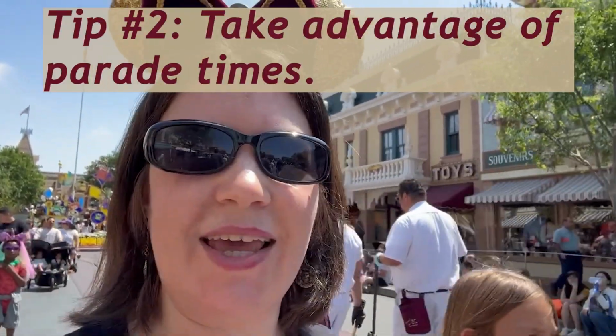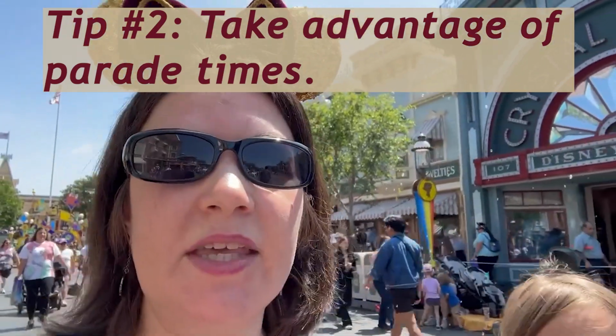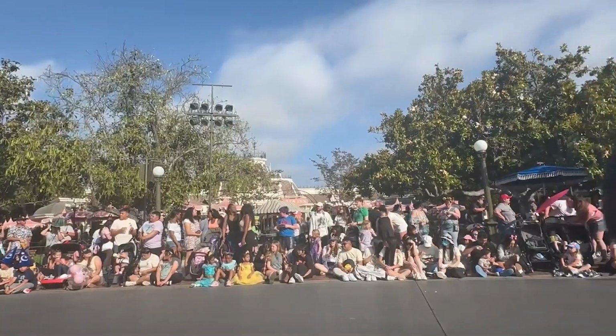Speaking of, tip number 2 is to take advantage of the parades. During busy times of the year, the Magic Happens Parade happens 2 times a day. Check your app for those show times. But the first time is usually around 3 or 3:30. And at that point, a lot of people are gathering on Main Street and along the parade route to get a spot for the parade.